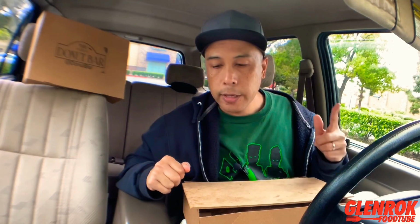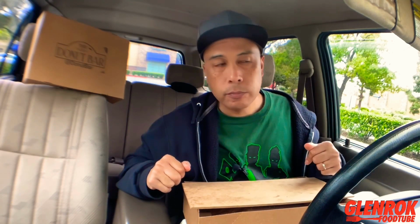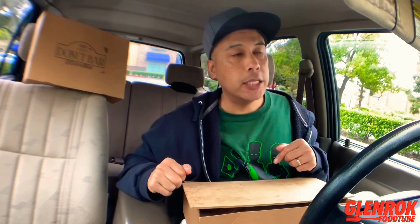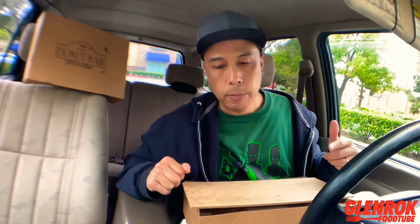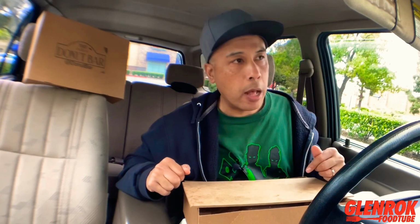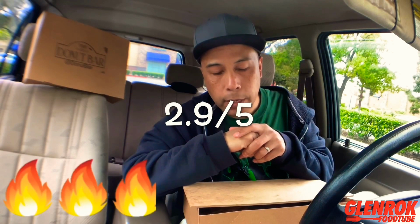The apple crumb cake donut, I'm not into cake donuts, but it's the topping that makes me want to buy it. But that apple crumb donut, from a scale of 1 to 5 flames, I'll give that apple crumb donut a 2.9. Wasn't one of my favorites.